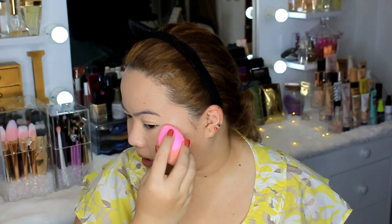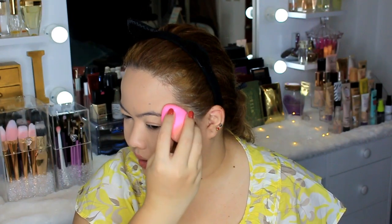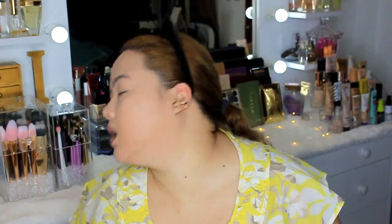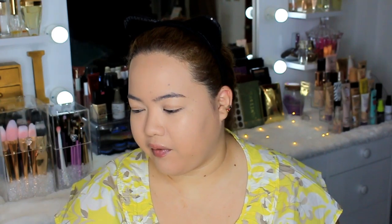Tapos, I'm just gonna add a little bit more. Tsaka, ina-drag ko siya up. Ayan, supernatural glow lang yung nabibigay niya. Tapos, other side, just the same step. Diyan ko lang siya nilalagay, hindi ko na nilalagyan yung aking nose and other parts of my face kasi wala lang, hindi ko type. Right, so now we're gonna proceed to baking our face.